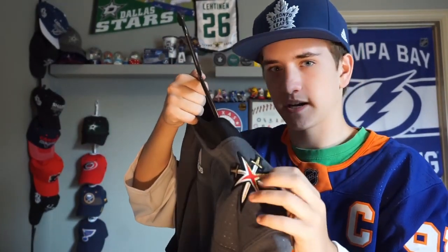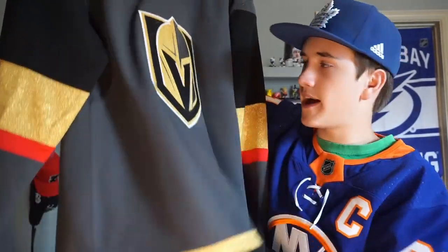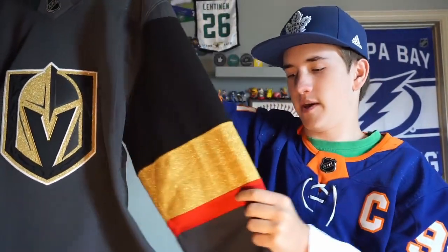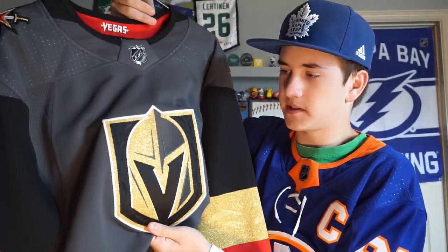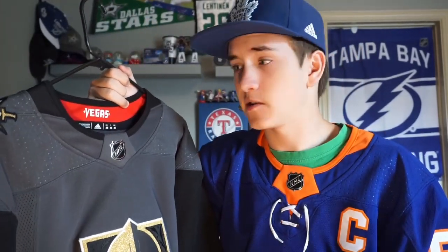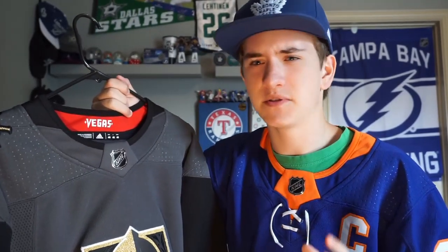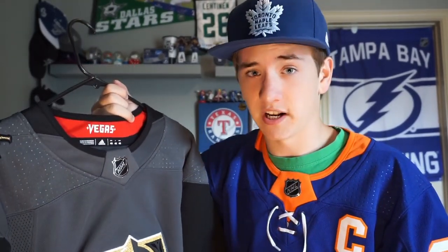You got those great secondary logos on the shoulders. On the bottom, you got the gold and the black, and of course, on the shoulders, you got the gold and the red, which I've come to love a lot more. Of course, with the great Vegas Golden Knights Adidas logo, it just works very, very well, and I've loved it since I got it. I was a bit skeptical at first, but I've really come to enjoy and appreciate it a lot more.